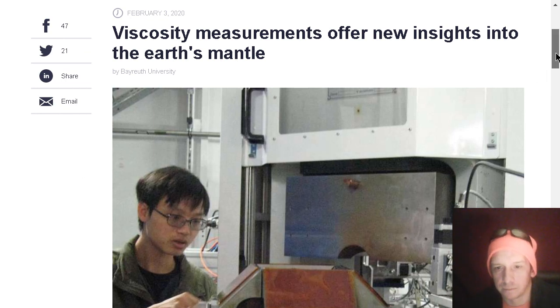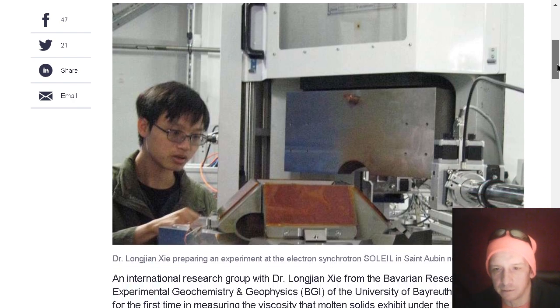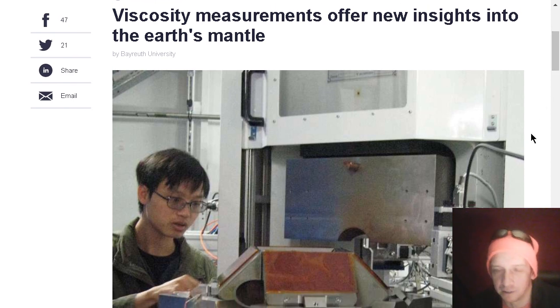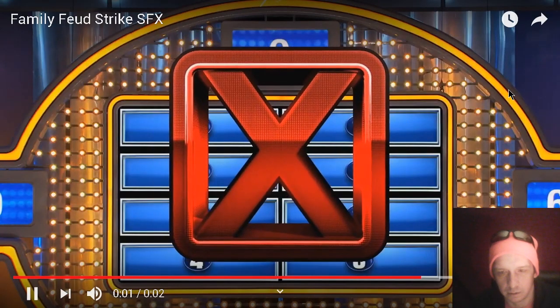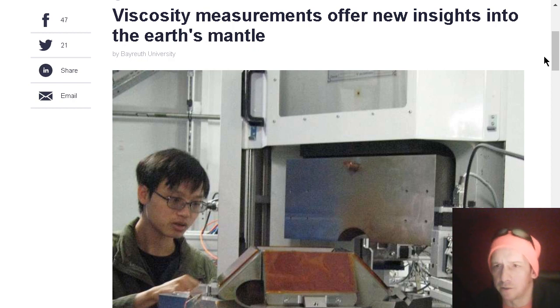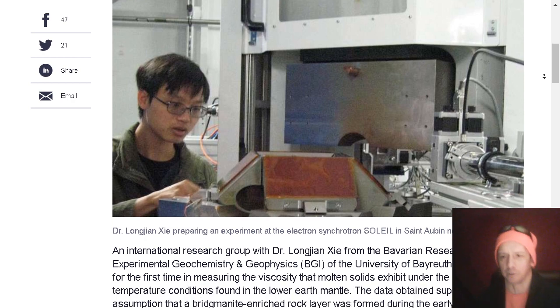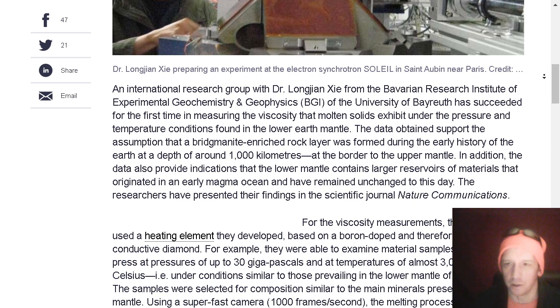And check out this article. Now this guy is creating mantle-like conditions, allegedly, in the laboratory. Do viscosity measurements offer new insights into the Earth's mantle? Survey said. Aw, man. Anyway, this is another article about assumptions built upon other assumptions, built upon other assumptions, built upon other assumptions. The idea that there's a liquid mantle inside the Earth and all this sort of stuff.